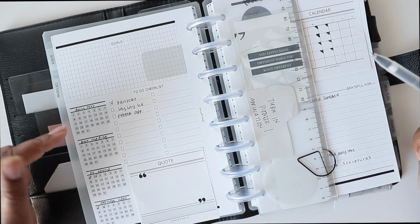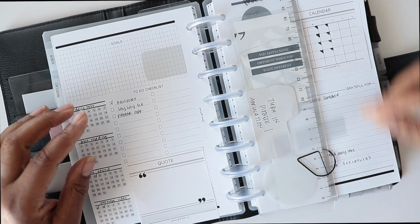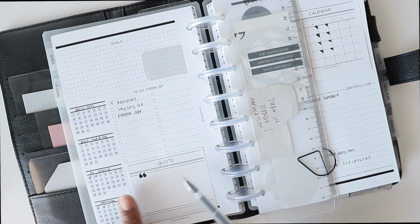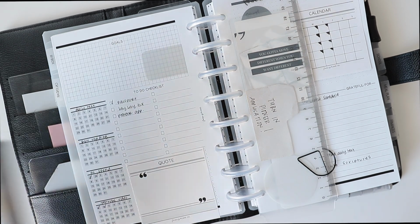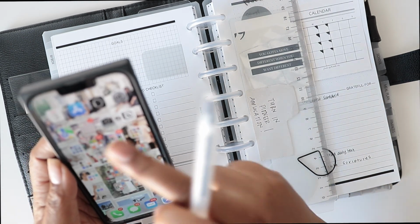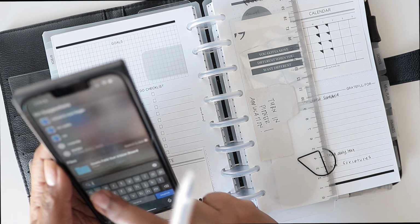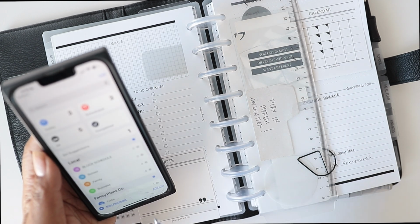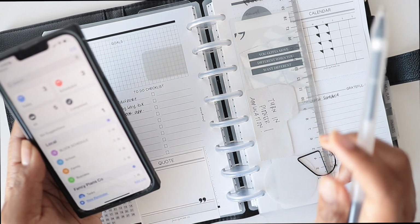So develop a to-do list system for yourself, whether it's something like this or just a sheet that you plug in here or a sticky note, whatever that is for you. Make that happen, okay? You can also use the Notes app or Reminders app on your phone if you have an iPhone. Sometimes if it's something I really want to make sure that I don't forget about, I'll go into the Reminders app and I'll set up a reminder here so that it will alert me to do something so I don't forget.